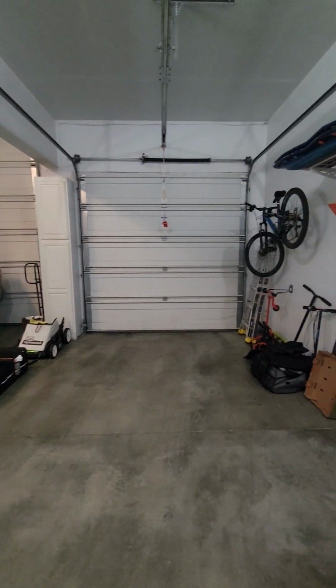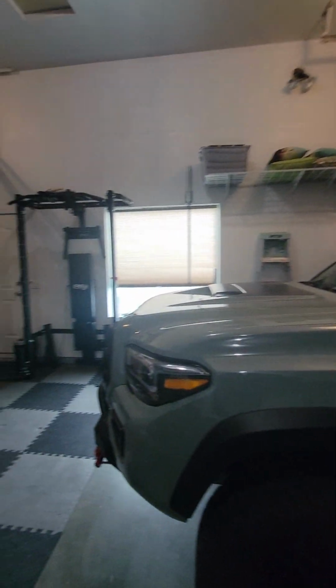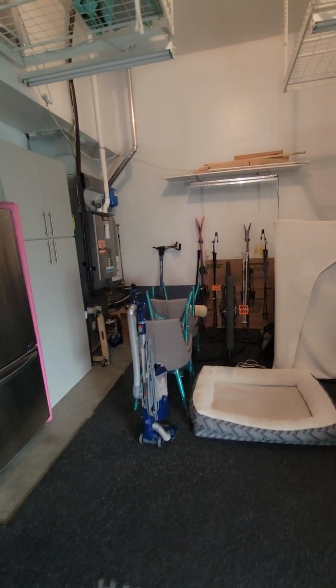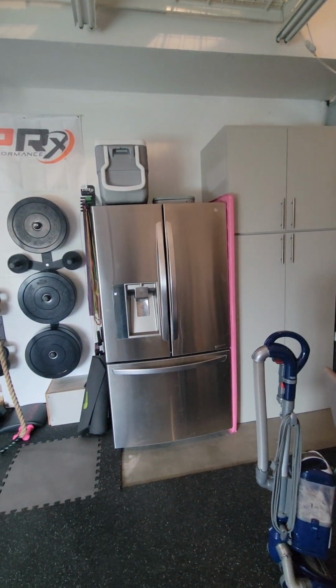So this is just a standard depth single door on this side, and then you've got your RV bay over here. You can see it's double deep back here. So they have like a gym set up and some storage, and furnace is over here. You've got your water heater, and then they've got a garage fridge too.